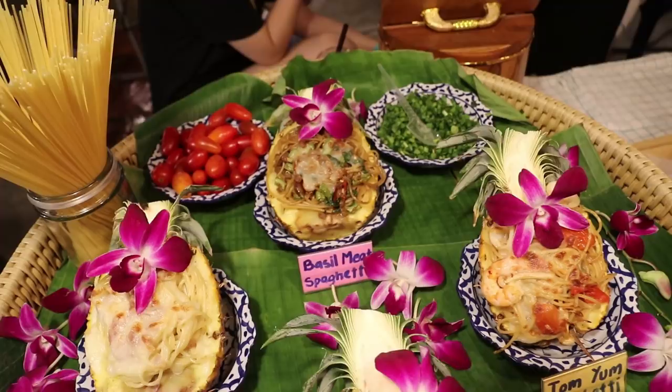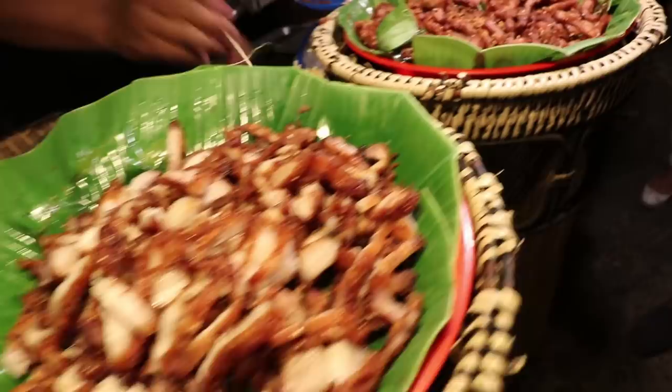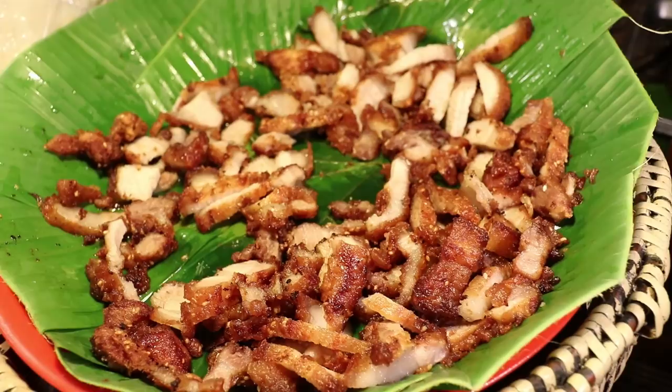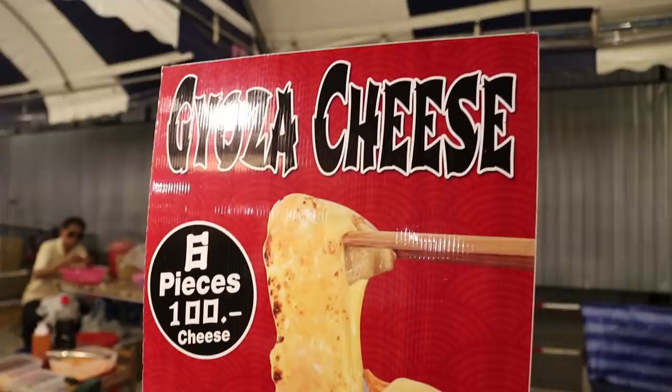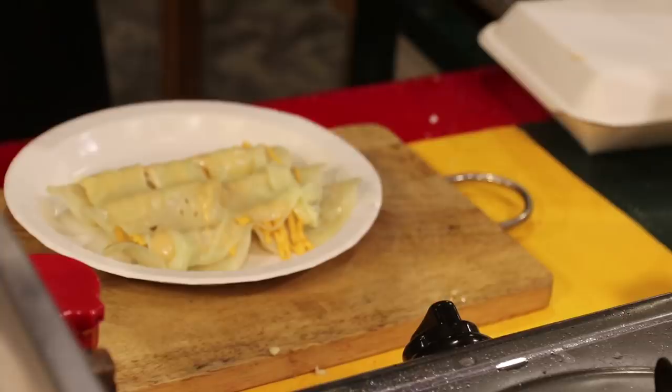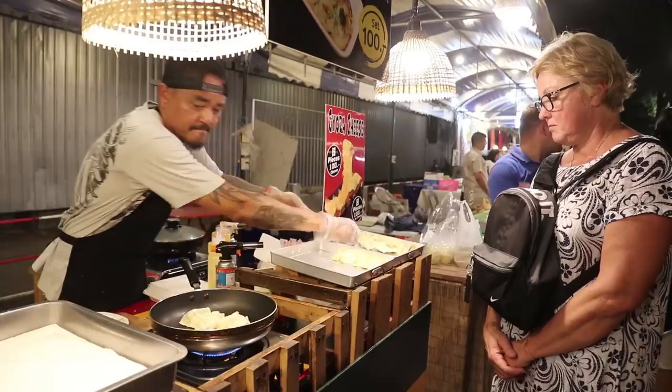All in pineapples. Yum. This was another one I tried the other night. This guy's fried pork was very tasty, as you can see from the lineup. I also tried these cheesy gyozas. Give them a 10 out of 10 too.